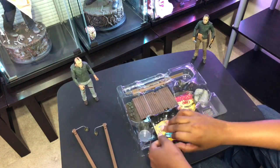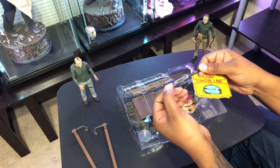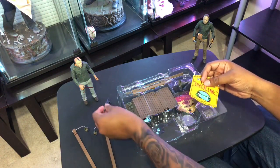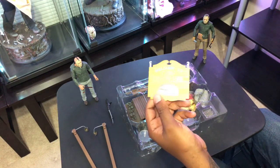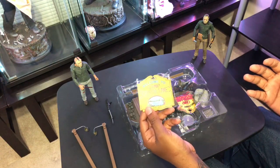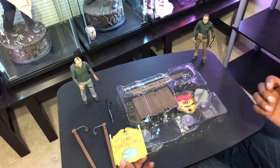That's it. Yeah. Boom. Wife to the rescue. Found the harpoon gun, which is awesome. So we got that. Now we've got the Camp Crystal Lake sign, which is freaking amazing. Super happy how clean this looks. I just watched the original movie last night, and this looks like it. So I think this is really, really cool. So happy to have that.